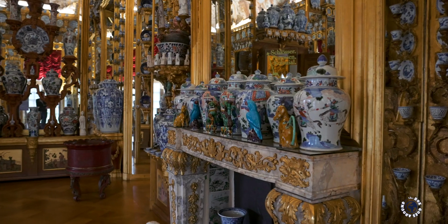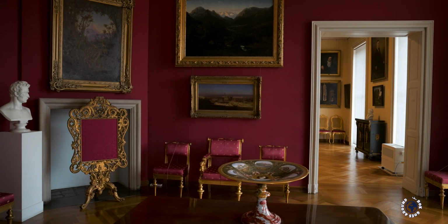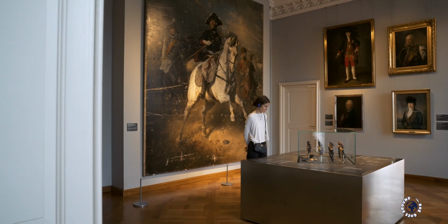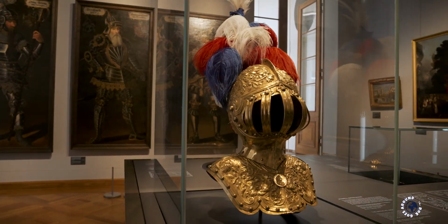exquisite art collections. Before entering, you'll need to store bags, backpacks, or bulky items in lockers, so make sure to bring your euro coins to lock your belongings. Photography is allowed in most parts, just remember to turn off your flash.